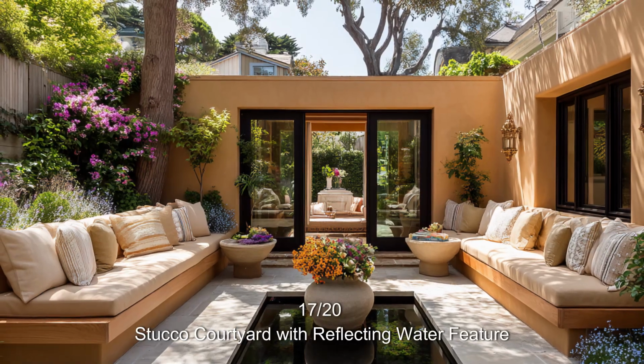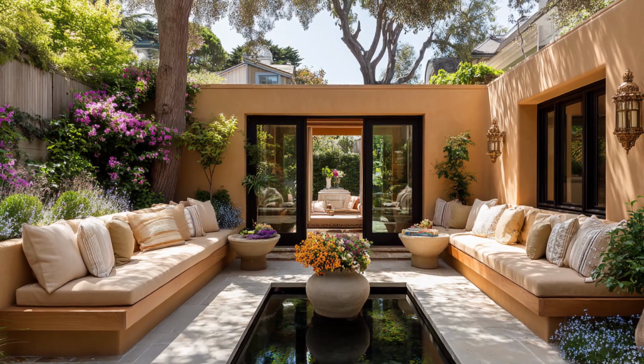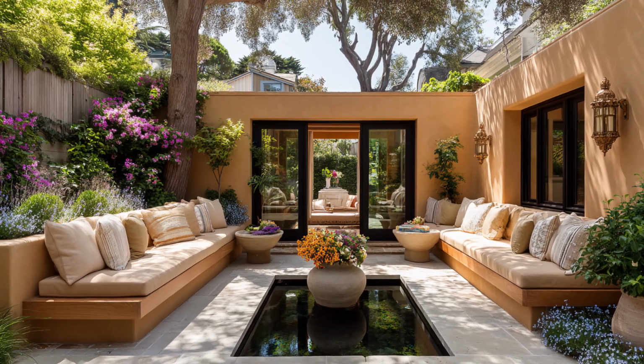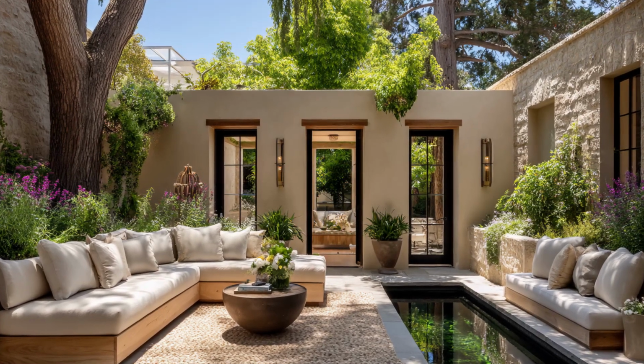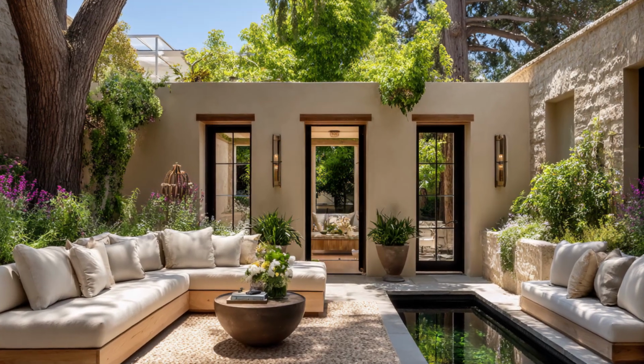Soft stucco walls embrace a courtyard garden where wildflowers bloom in joyful color. Built-in benches blend into the scene as water trickles gently through a reflecting pool. The textures, thyme, moss, stone, come alive in the golden light. Every corner feels intimate, curated, and rich in resort-like comfort.